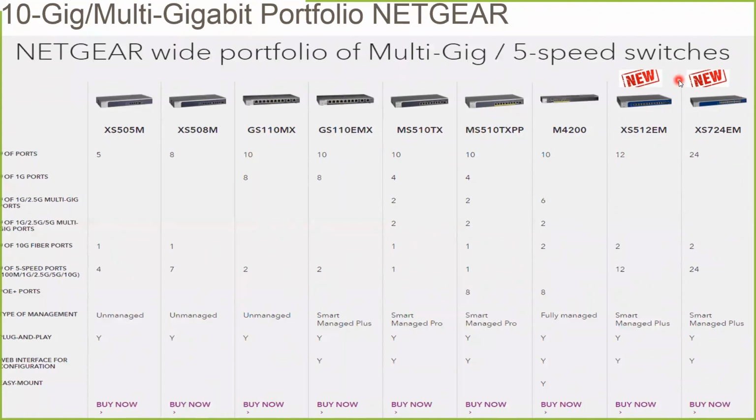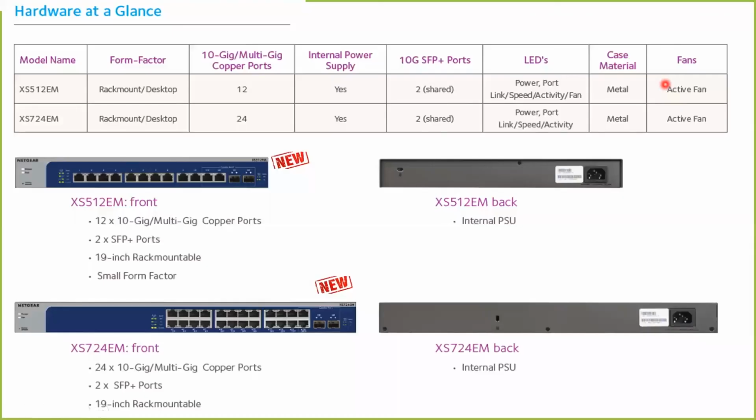And we also have the 10 port, 12 port, and 24 port that I want to cover a little bit more, because those are the latest ones that we just introduced at CES this year. They are brand new, they got less than a month in the market. So let me show you what we put in this new product. These are the XS512EM and XS724EM. The XS512EM, as you can see, is a little bit shorter, so it's a desktop and rack mount. When you use it as a desktop, it's a small form factor. It's a 13-inch rack size, but it comes with 19-inch ears, so you can mount it.